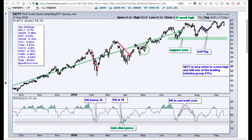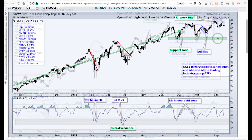Now, if we look at some of the leading industry group ETFs within the technology sector, here's cloud computing. It hit a 52-week high in late August. It almost hit one last week, and then it got clobbered today for a 1.7% loss. Again, this is not enough to derail the bigger uptrend, but you can see it's had quite a run, and we could get a pullback. Maybe we'll test support here around 52, 53.